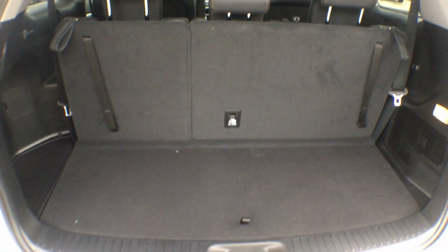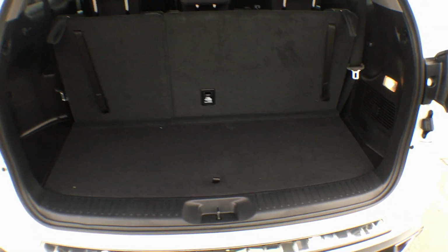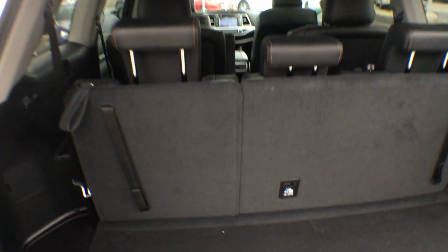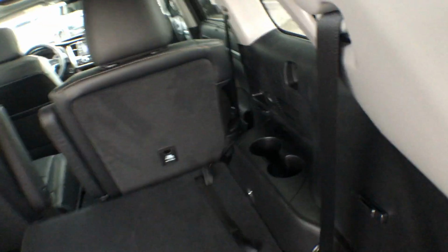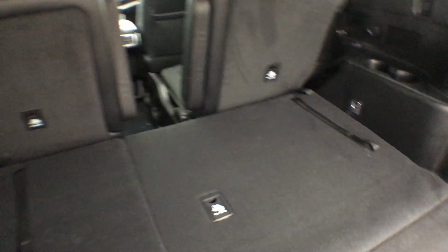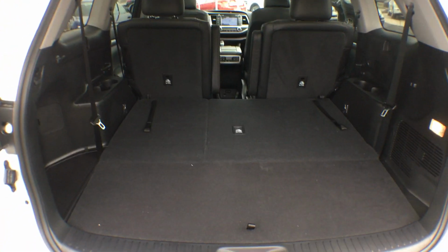Now, as you can see, I still have our third row seats up, and there's still enough room to carry everything that you would need daily commuting to school or to work. However, if you do want to have a little more cargo space and only 4 people in this vehicle, push these headrests down, 1, 2, and 3, and simply by pulling these straps here and pushing that seat forward, you can fold them flat, and you can do it to this side as well. So that gives you a lot more cargo space. Now you can go on weekend getaways or little road trips.